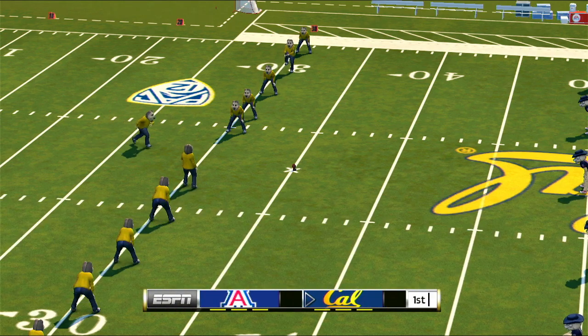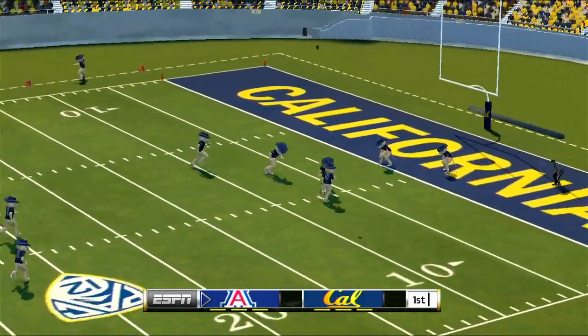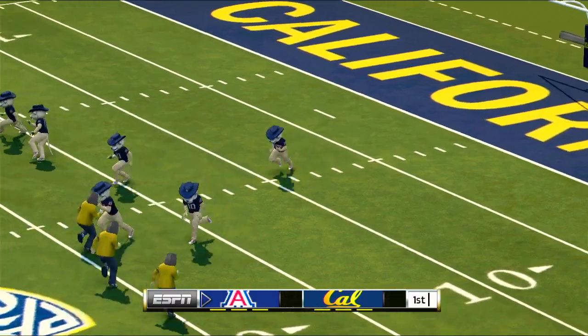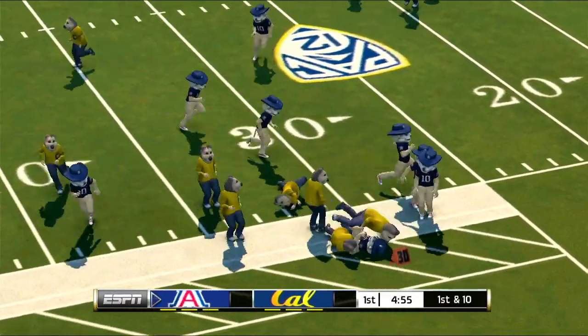We'll see how these two teams play in this game as they prepare for the opening kickoff. Sends it sailing downfield. He's to the 20. He's knocked out of bounds.